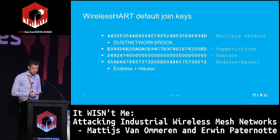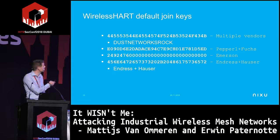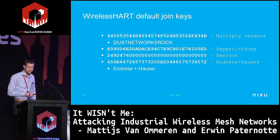So here's a couple of WirelessHART default join keys. As you can see, the first one is of course a hexadecimal value, but if you convert it to ASCII, you see it says "DOS networks rock". Well, you can now understand where that one is coming from, and multiple vendors use it because they all use the same radio SoC.